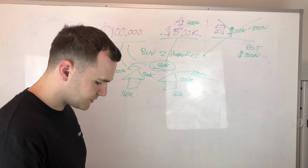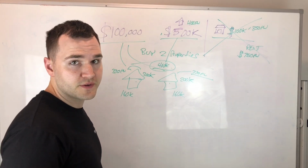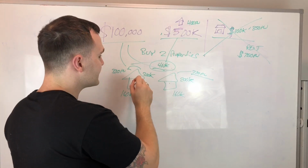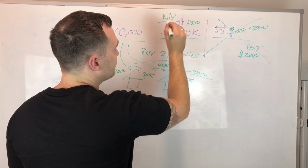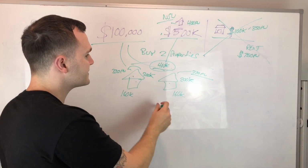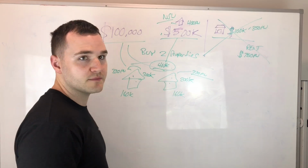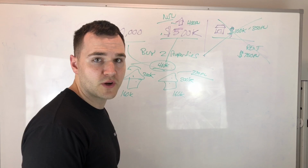So that's what it's essentially doing, in my opinion. On top of that, there are a lot of different benefits to doing this. You could buy one in a totally different state. So this one could be in New South Wales, for example, your first property that you bought, and you bought this one in Queensland, in Brisbane, that one on the Gold Coast, or one in Queensland, one in South Australia or Tasmania or whatever. So you're diversifying in different markets.